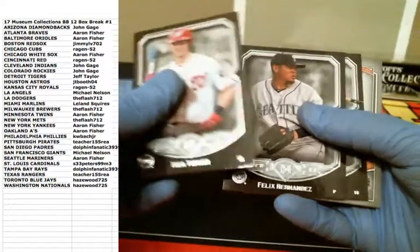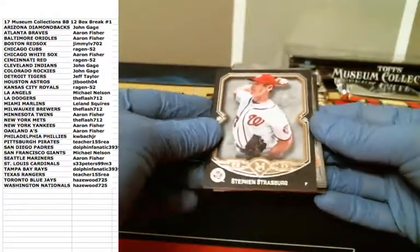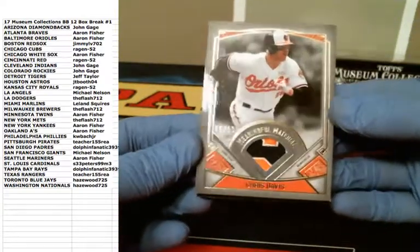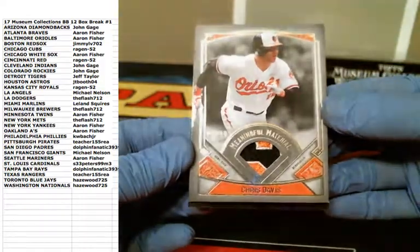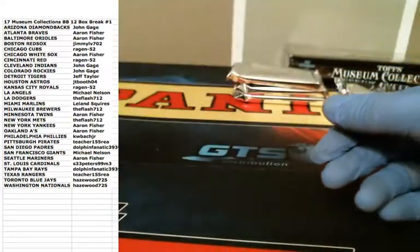Trea Turner, Felix Hernandez, Edwin Encarnacion, Stephen Strasburg, and Chris Davis. 9 of 10 meaningful materials to the Orioles. Aaron Fisher. Edwin Encarnacion.